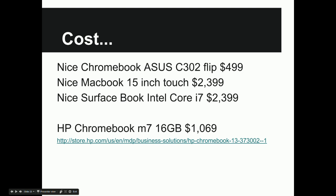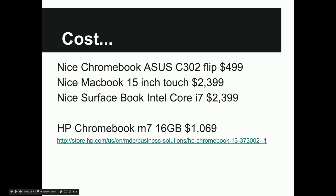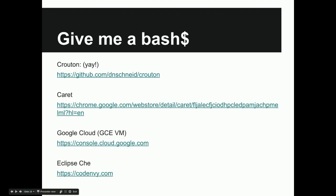So I don't know if anybody has students or goes overseas and teaches folks to build apps in any of those other venues. But I think if you were going to do that, and you had a limited budget, and you had a lot to accomplish for your dollar, then you can get a lot done for $229 versus perhaps about $10. So on to giving me a bash.